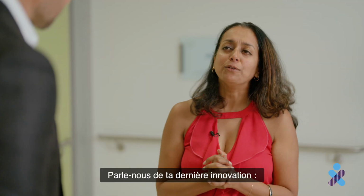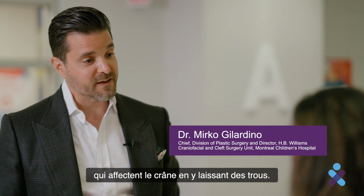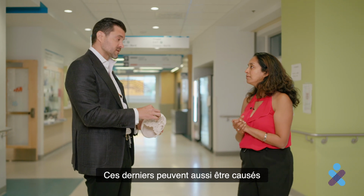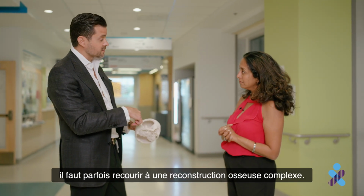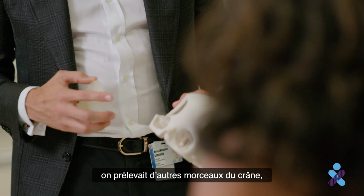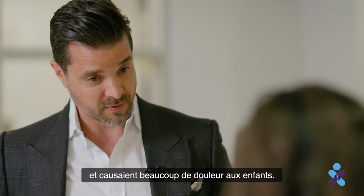So tell us about your latest innovation using a 3D printer to model and print custom-made implants to correct skull deformities in children. So as you know, children can be born with diseases that affect the skull, leaving holes in areas like the skull or the orbits, and that can also be caused by accidents and unfortunately sometimes tumors in children. And what that can mean is that we can have a hole somewhere in the skull that requires a complex bony reconstruction. So in the past, the way that we would reconstruct these things is harvest other pieces of the skull, or often ribs or hips, and you can imagine those are very long operations that cause a lot of pain for children.